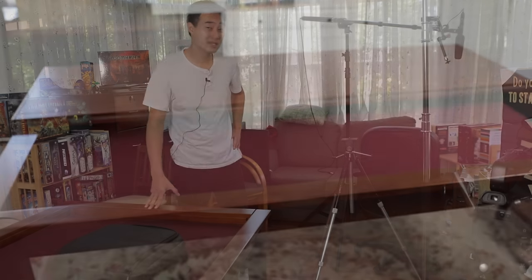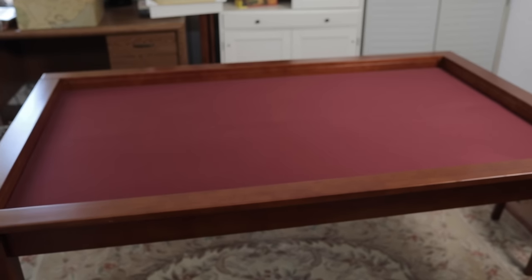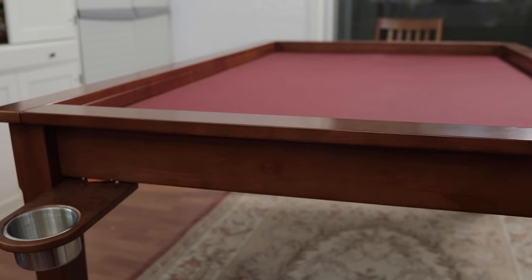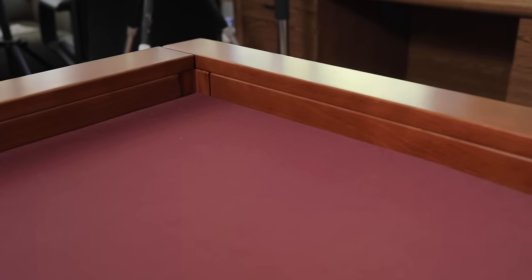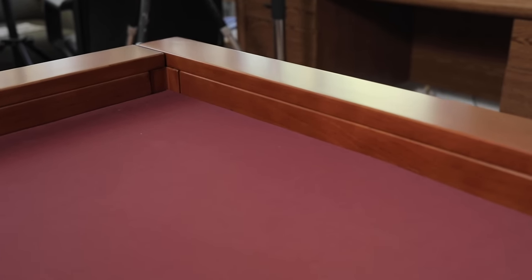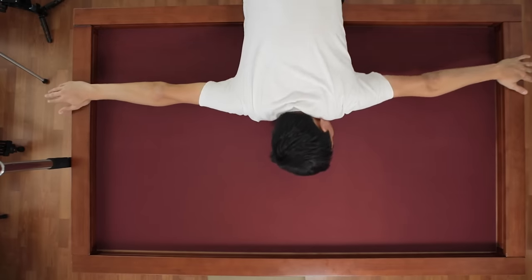So is a gaming table worth it? Well, it certainly does look nice in this game room, but it costs about 800 bucks. Now, this is actually pretty cheap for gaming tables, but that's a lot more expensive than what you could find at IKEA or Walmart, and those are gonna last you at least a couple of years.